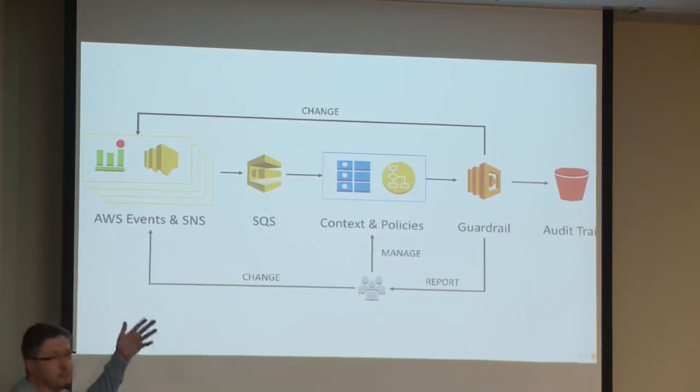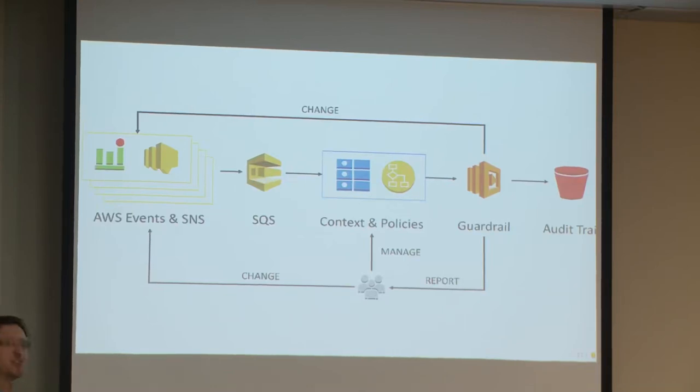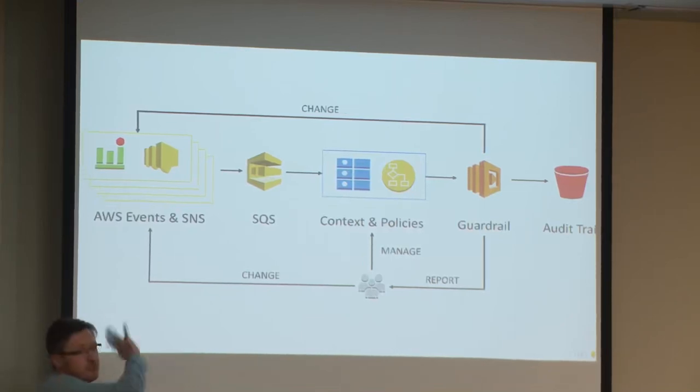By the way, doing this is not easy. Every single region of 100 and something accounts, catching all the events, wiring that up, tying it together, making sure nobody breaks it, right? Because if they broke it, your guardrails are broken, so now you're out of control, right? There's a whole bunch of steps you have to do to make that work. Let's assume you get all that going.